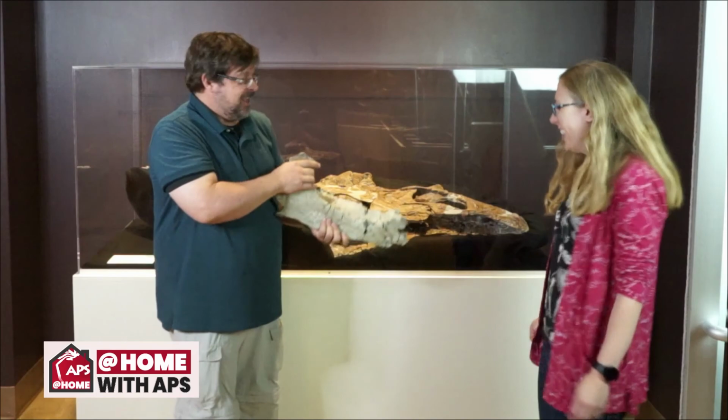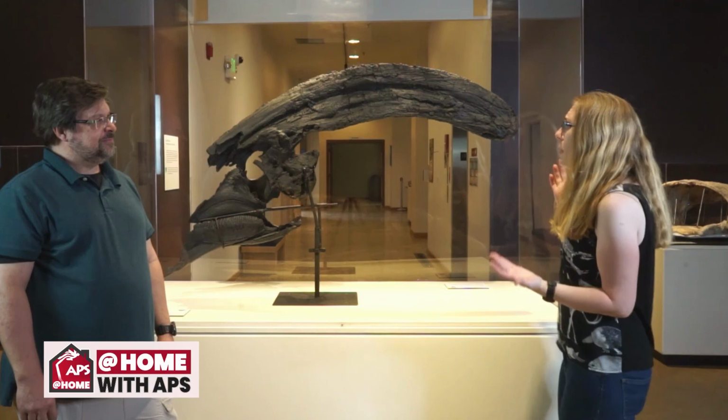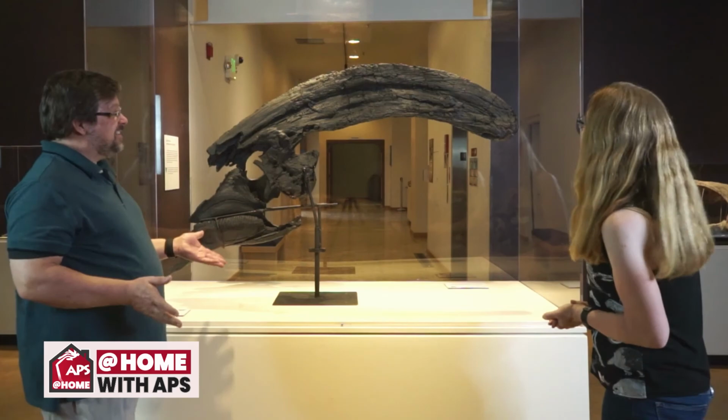Bisti Badlands. So Dr. Tom, we're still here in the back of the Bones Hall, but what are we looking at now? Because this does not look like a dinosaur to me. This is the head of a dinosaur called Parasaurolophus.